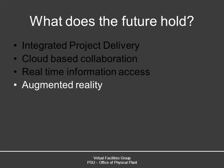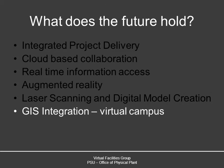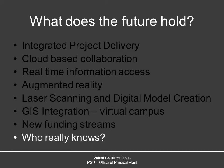Better hardware and software, coupled with high-powered handheld devices, has resulted in augmented reality becoming a convenient tool for the facility life cycle. Laser scanning and digital model creation have resulted in the inexpensive and rapid development of digital campus models. The ability to merge GIS and other forms of campus data together to form new virtual campus models will become more prevalent and demanded by users. We anticipate that these models may create a new funding stream for facility owners to develop and manage models that we need for operations. University administration sees these as great tools to sell our campus to visitors, prospective students, and donors. But the real answer to the question of what the future holds is, who really knows?